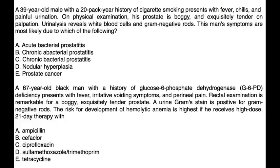So let's take a look at a few vignettes. A 39-year-old male with a 20-pack-year history of cigarette smoking presents with fever, chills, and painful urination. On physical exam, his prostate is boggy and exquisitely tender on palpation. A urine analysis reveals white blood cells and gram-negative rods. This man's symptoms are most likely due to which of the following? Gram-negative rods, most likely E. coli. This is a very classic vignette that describes prostatitis.